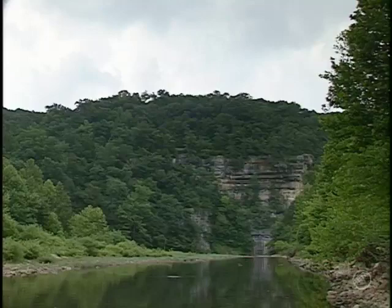Again, a couple of little skirmishes over saltpeter caves. There are a couple of them located near where we're standing right now. They were making gunpowder, and the gunpowder was being made for the Confederates. So the Union Army would come in and do some attacks, and they'd shut them down, but then over a few months, they'd get back at it, and they'd be producing saltpeter again.